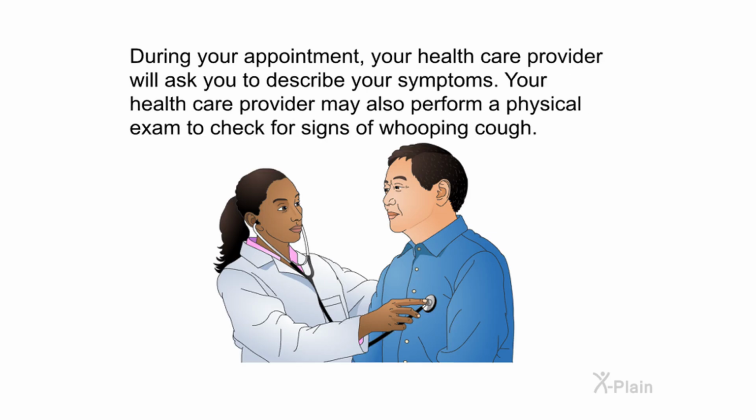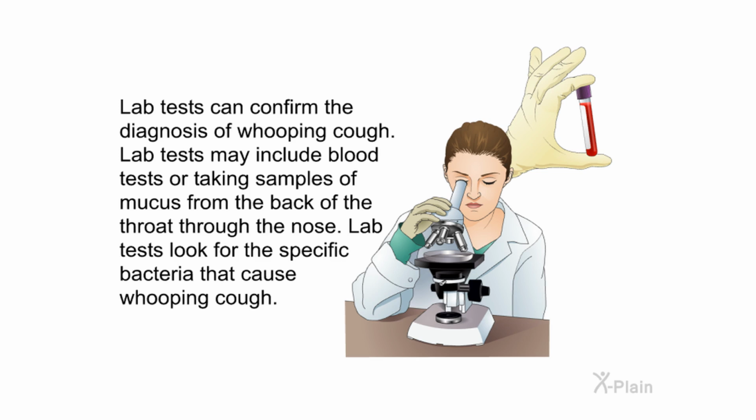During your appointment, your healthcare provider will ask you to describe your symptoms. Your healthcare provider may also perform a physical exam to check for signs of whooping cough. Lab tests can confirm the diagnosis of whooping cough. Lab tests may include blood tests or taking samples of mucus from the back of the throat through the nose. Lab tests look for the specific bacteria that cause whooping cough.